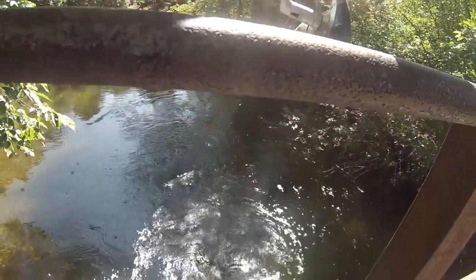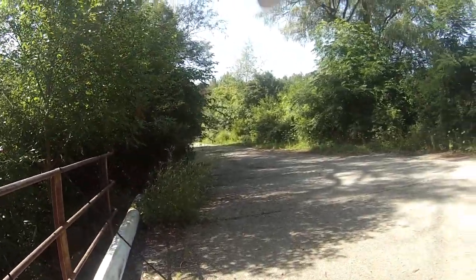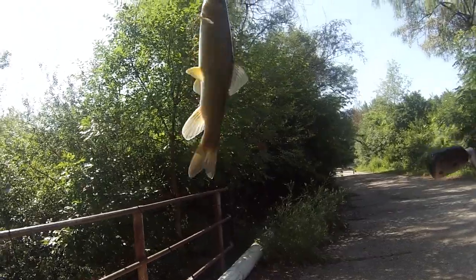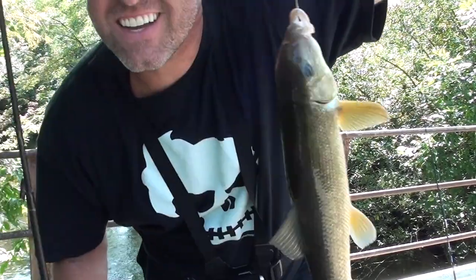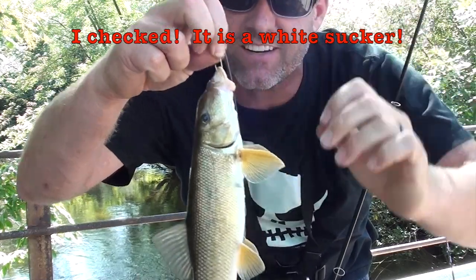Ooh. Look at this. Oh, look at this. This is a sucker. I think this is a white sucker. Yes. Whoa. Relax. I caught a new species. I'm gonna need help from the internet.